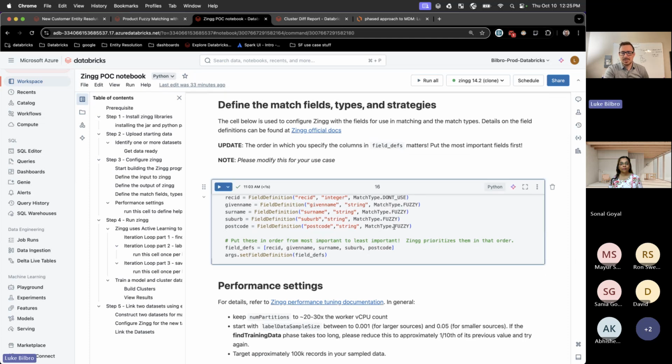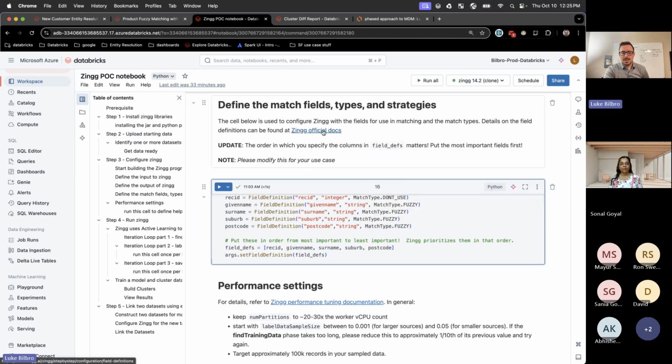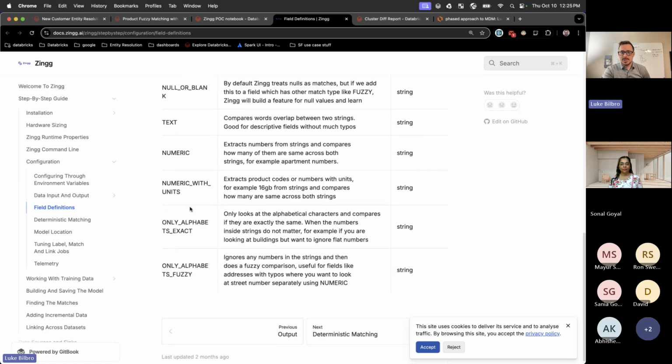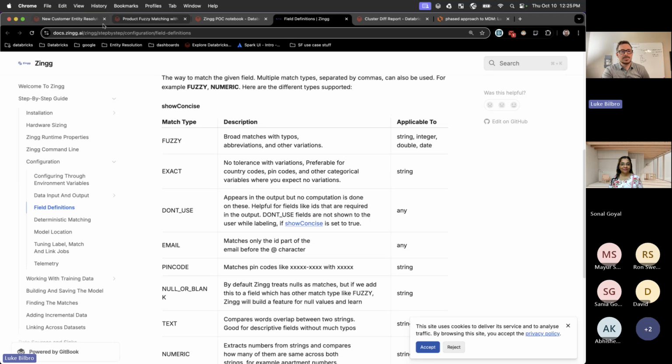I do enjoy going to this step. This is usually one of the steps that gets a lot of attention. I explain how we're going to match the data on name, suburb, and postcode. We're going to pass through the rec ID, but not use it. And if we wanted to change that postcode from a fuzzy to a PIN code, we totally can, because as we all know in the docs, you have a nice list of different methods for matching. And this usually gets some internal oohs and ahs that you have some flexibility here.